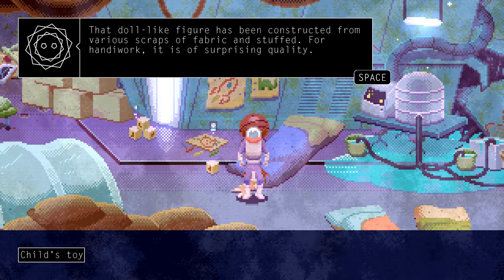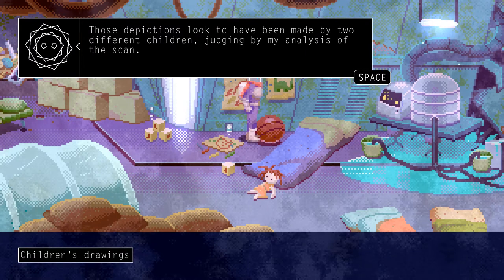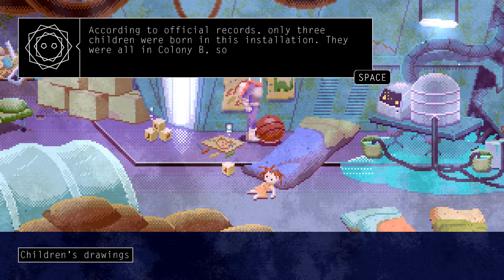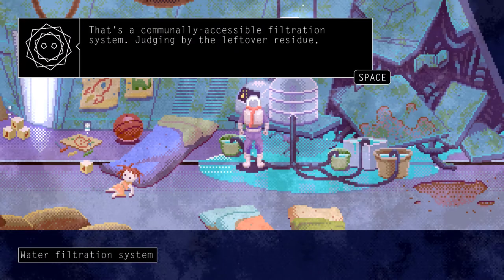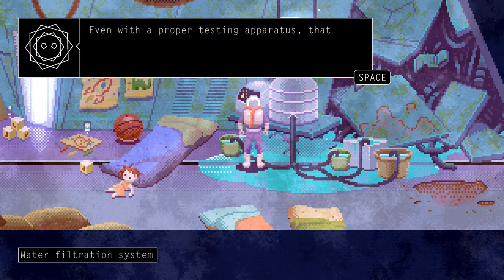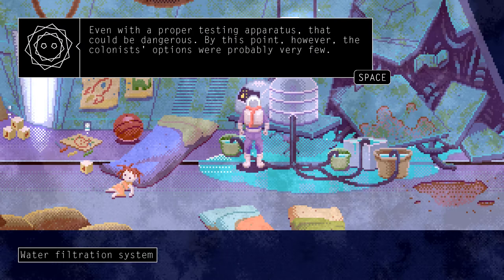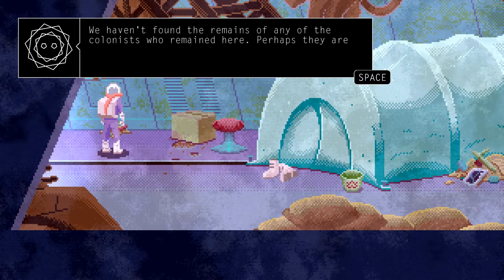A doll-like figure has been constructed from various scraps of fabric and stuffed. For handiwork, it is of surprising quality. The twin made by two different children, judging by my analysis of the scan. According to official records, only three children were born in this installation. They were all in Colony B, so my records are incomplete. Communally accessible filtration system. Judging by the leftover residue, it used a series of filtration pucks to purify the rainwater. Even with a proper testing apparatus, that could be dangerous. By this point, however, the colonists' options were probably very few. We can keep going. We haven't found the remains of any of the colonists who remained here. Perhaps they're still alive somewhere.